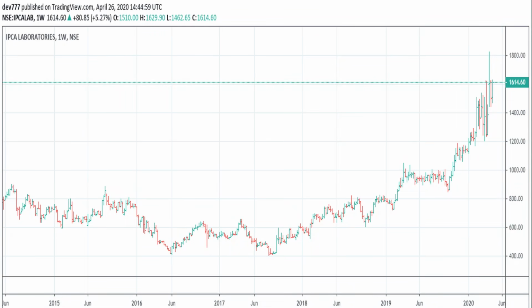Now looking at Ipca Labs, technically it's again looking very strong, and there has not been much fall in the recent crash. Together these fundamentals, which I told you are good, and the technicals make it again a good case to look into.